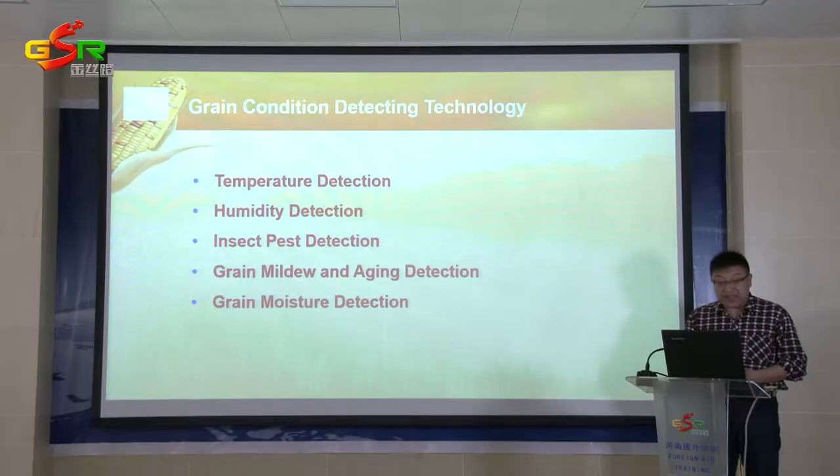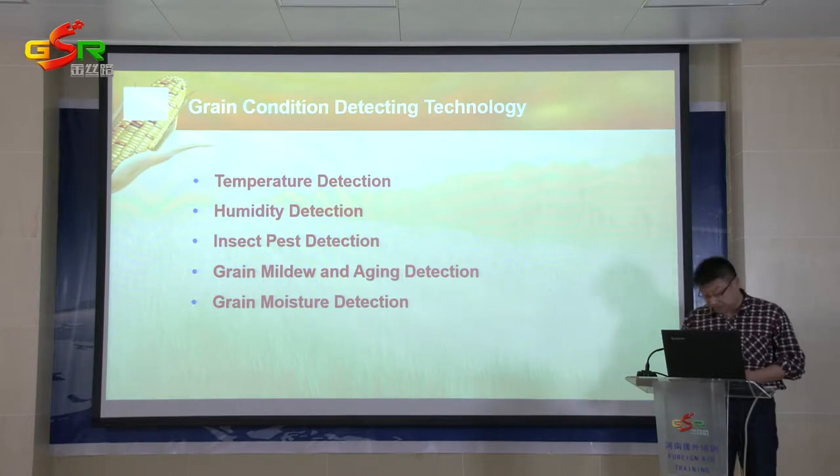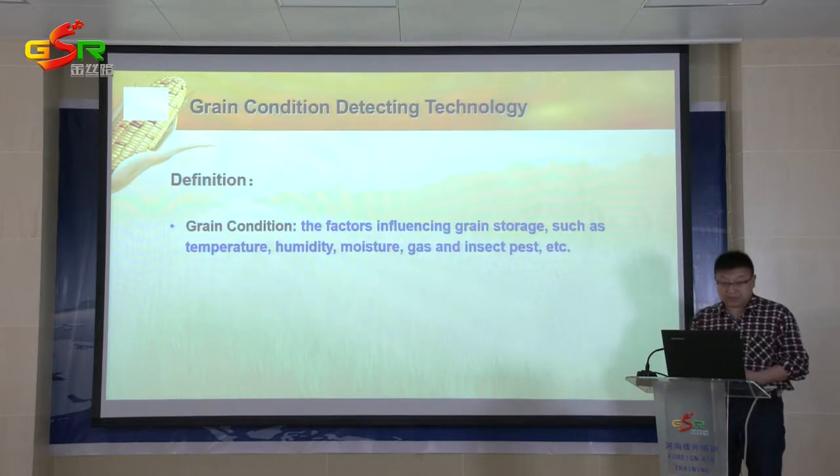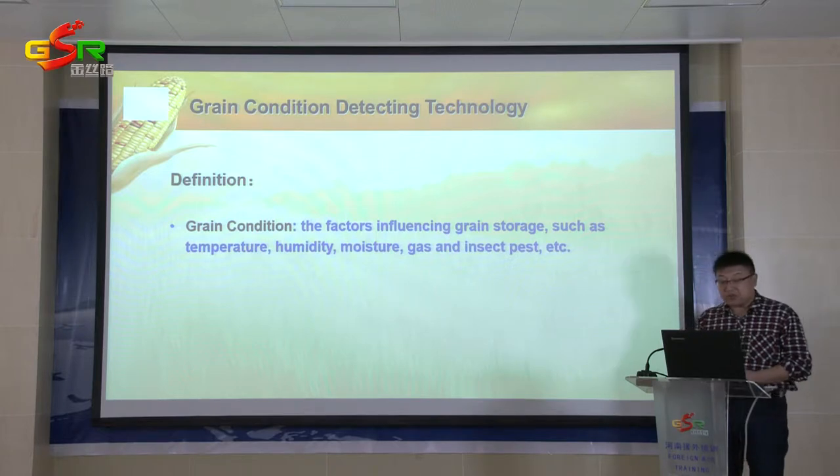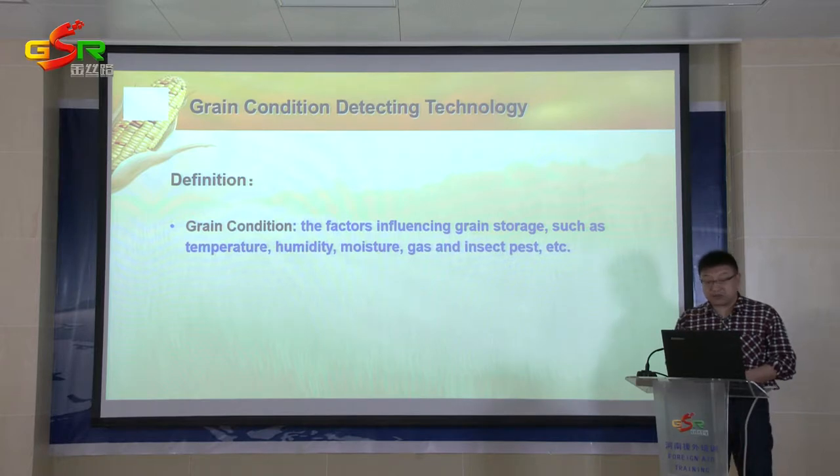Green condition detecting technology, including temperature detection, humidity detection, insect pest detection, green mildew and aging detection, and green moisture detection. Green condition. The factors influencing green storage, such as temperature, humidity, moisture, gas, and insect pest, etc.